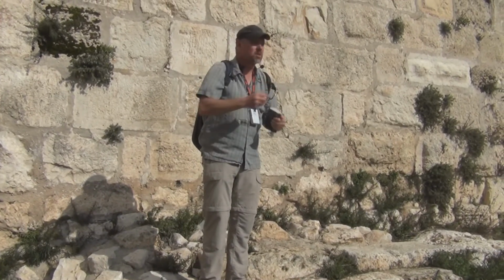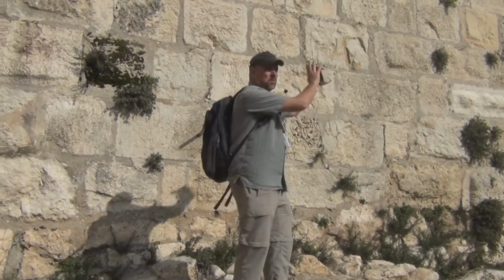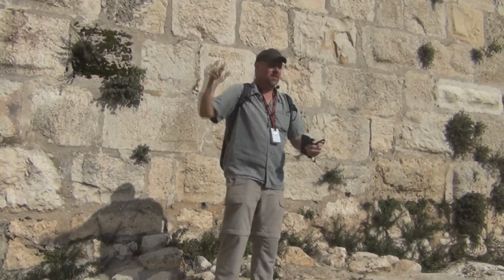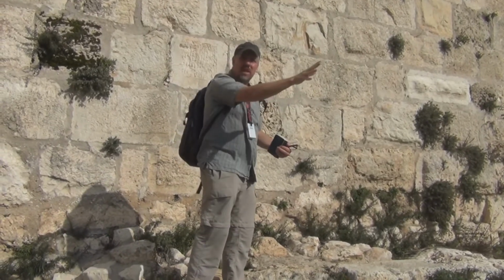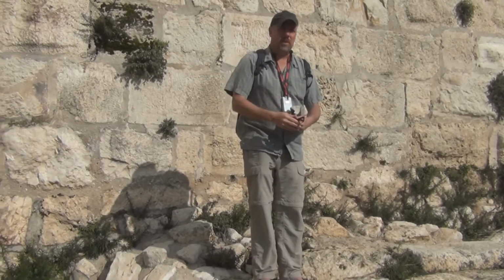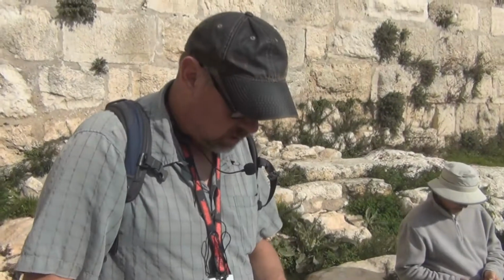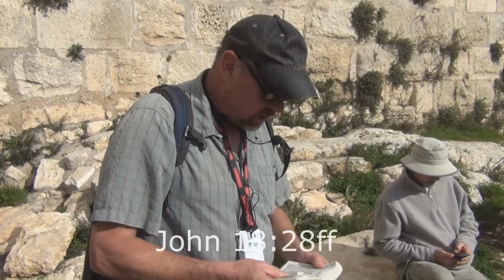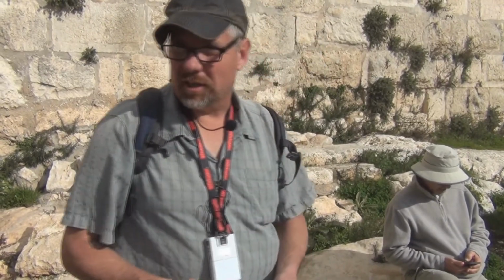Okay, now, before I read the story, let me make sure that you all understand. Palace complex, barracks, garden, actual palace building, the gate, the only gate that goes outside of the palace complex to the outside of the city, judgment seat, stone pavement. Now all we've got to do is read the account. I'm going to read starting in chapter 18, verse 28. It says, "Then the Jews led Jesus from Caiaphas to the palace of the Roman governor.